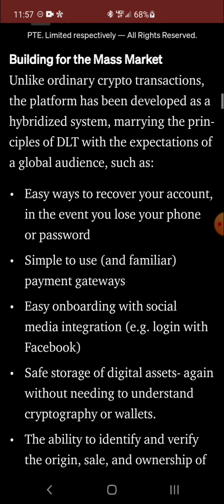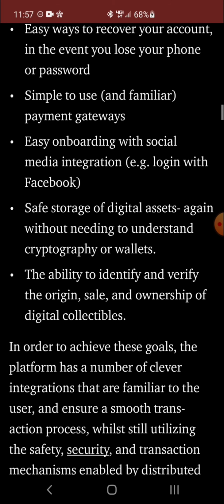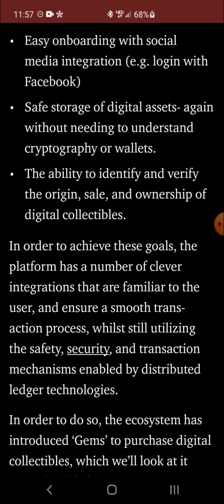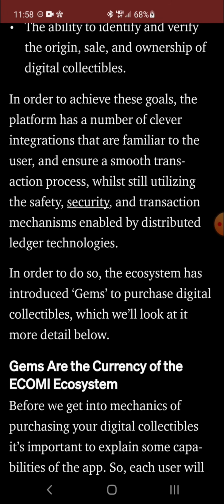Building for the mass market. Unlike ordinary crypto transactions, the platform has been developed as a hybridized system, mirroring the principles of DLT, distributed ledger technology, with the expectations of a global audience, such as easy ways to recover your account in the event you lose your phone or password, simple to use and familiar payment gateways, easy onboarding with social media integration such as Facebook, safe storage of digital assets, again without needing to understand cryptocurrency or wallets, and the ability to identify and verify the origin, sale, and ownership of digital collectibles.